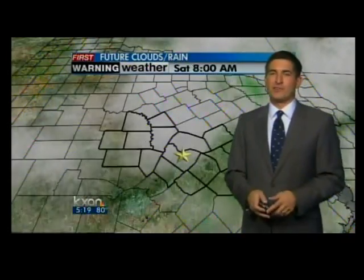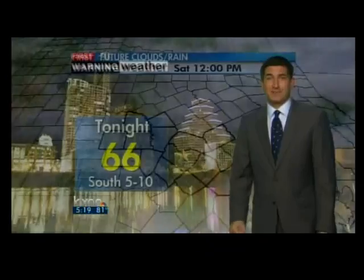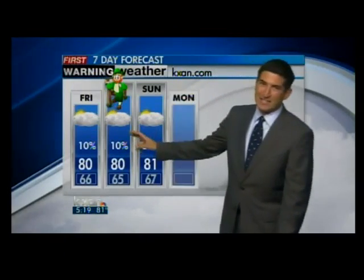I do expect, though, to start to see a little bit of change as we head into Sunday, as we will see a couple of isolated thunderstorms Sunday afternoon. Temperature-wise, though, not expecting a whole lot of change the next couple of days. So tonight, 66 again for our overnight low. We'll climb up to 80 tomorrow afternoon with south winds at about 8 to 15. I expect numbers to climb up to 80 again on St. Patrick's Day Saturday with just a slight chance of rain.